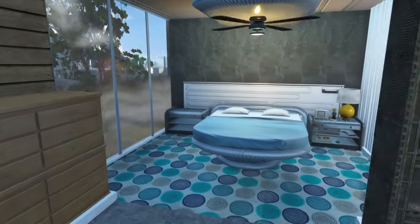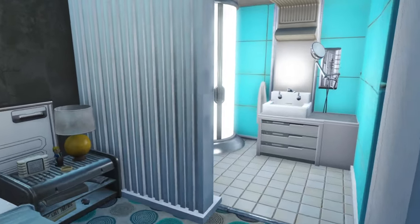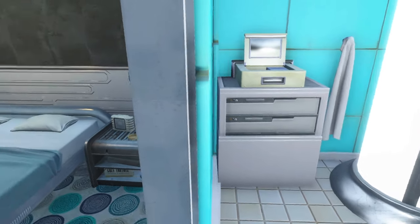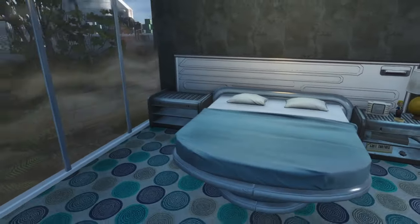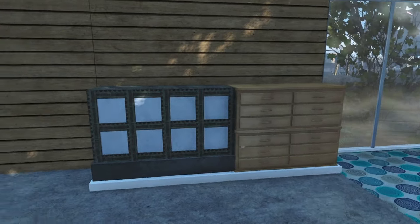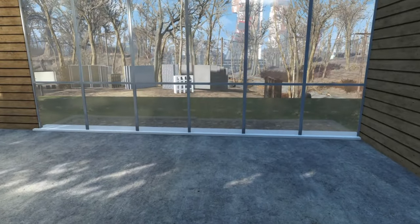But as you can see, I think the bedroom turned out pretty cool. Very simple, and then this bathroom here, fairly roomy considering how small the space was, including the bedroom here. That's all you really need, is just that. And then I'll also have to figure out some kind of door for that bedroom.